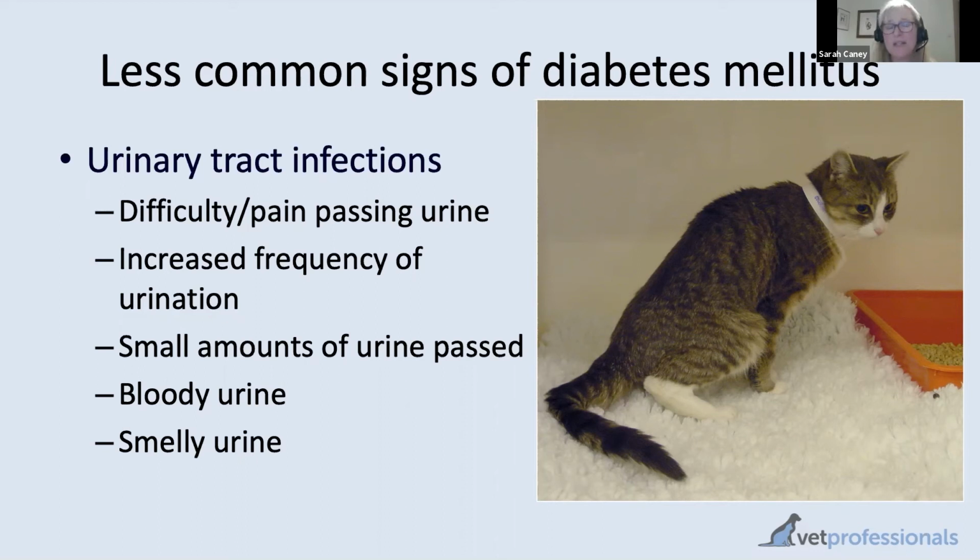Some cats with diabetes, when they develop a urinary tract infection, don't show these typical signs, which is a little bit more frustrating, but can just be unwell in themselves. So if your diabetic cat is just not quite right, things aren't quite as good as they used to be, this is definitely an important thing to check for, but also if you do see signs of urinary tract infection, of course.